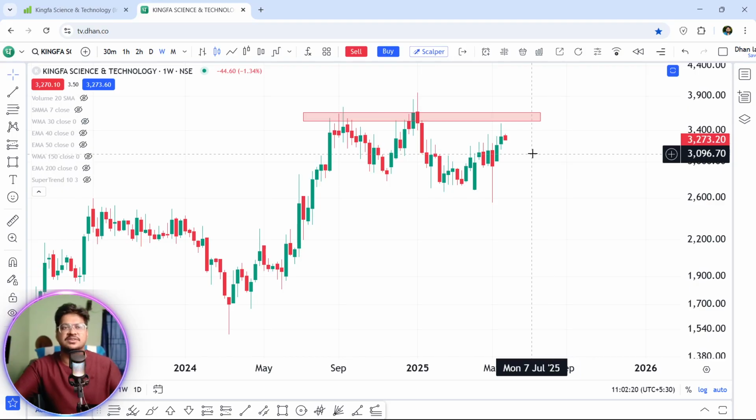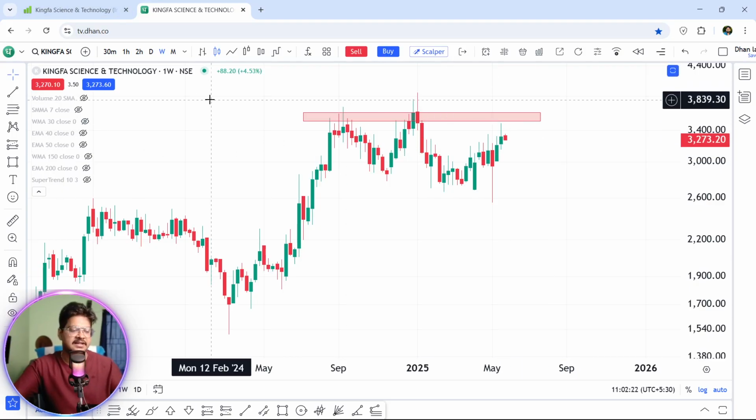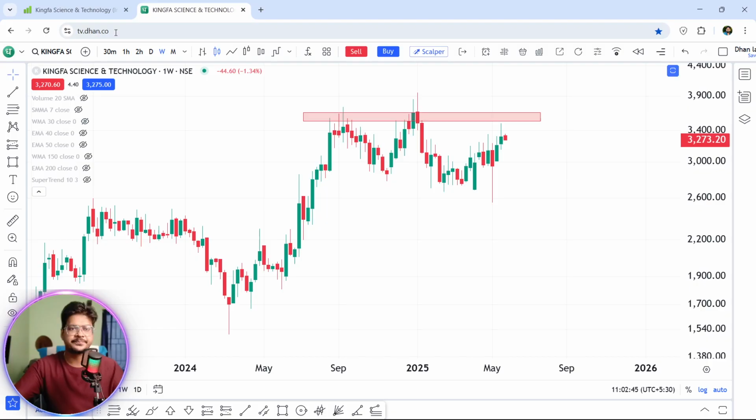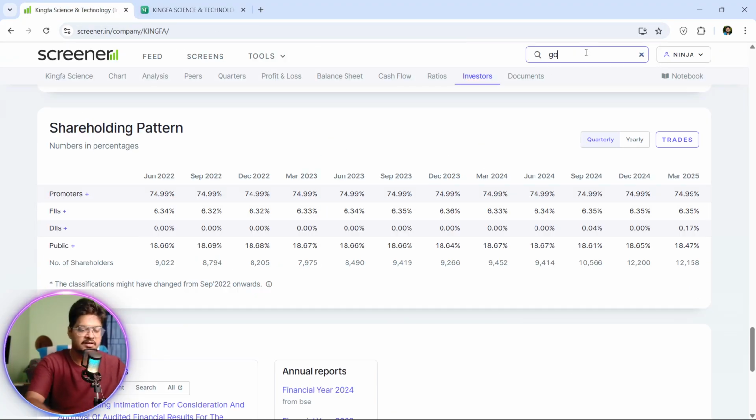Okay, so this was Kingfa Science and Technologies, right? So now the second stock that we are going to discuss is actually going to belong from the jewelry sector. Okay, you know Titan, you know many other companies, and this stock, what is the name of the stock? Goldiam International. So let's check out Goldiam International. Coming back to the screen, we are going to open Goldiam International.